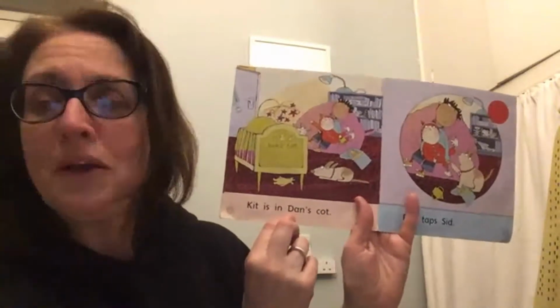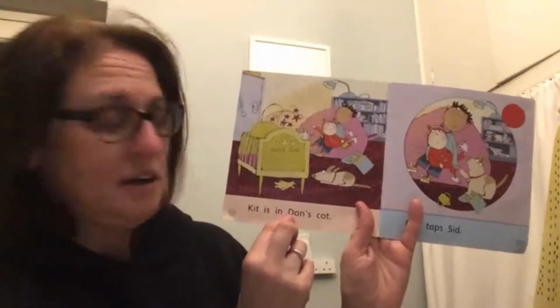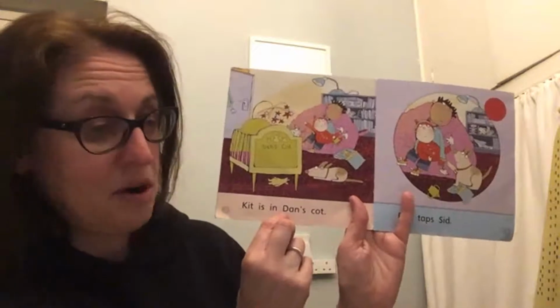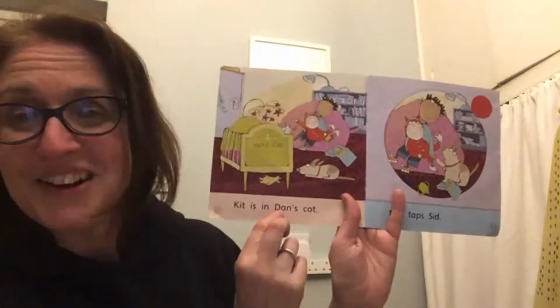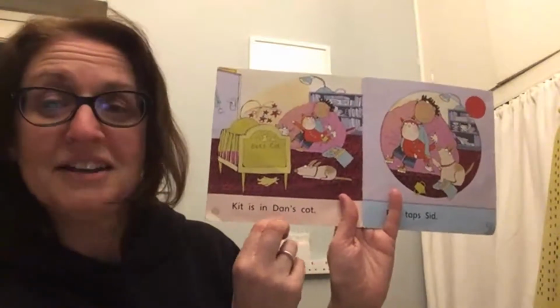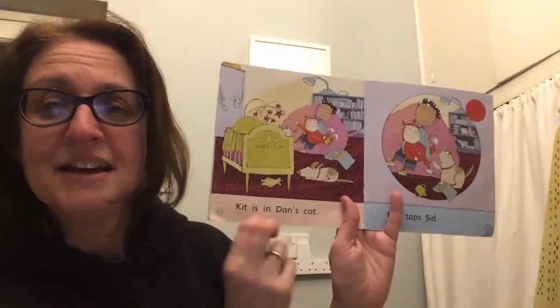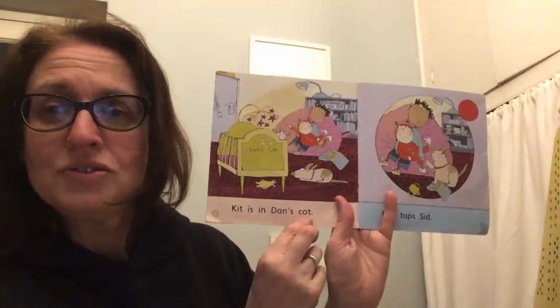So we would point that out and say, yes, that's the capital D or D. And that's there because it's a name. It's the name of the little boy here in the story. That's right. It's Dan. And there's this at the end, Dan's. Kit is in Dan's cot.